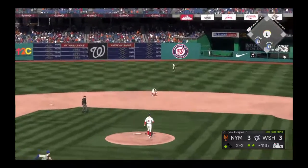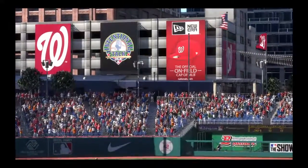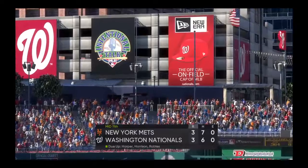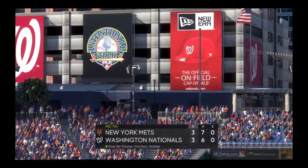Hit out towards second. Gloved by Harrison. Throw on to Bell at first, and the side is retired. So no runs on no hits, no errors, and a runner left. It's getting late. 1 run can win it as we move to the bottom of the 11th. And we are all tied at 3 apiece.